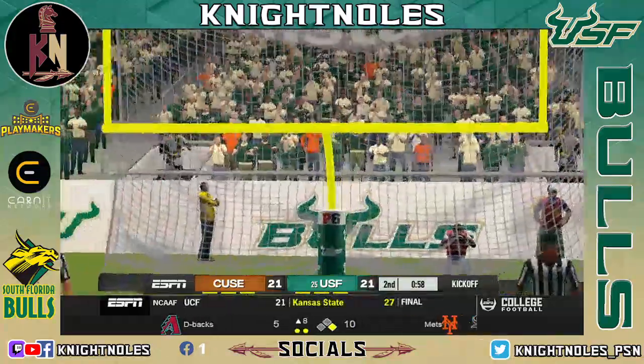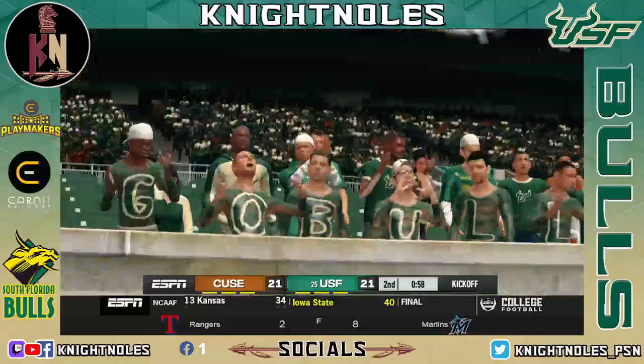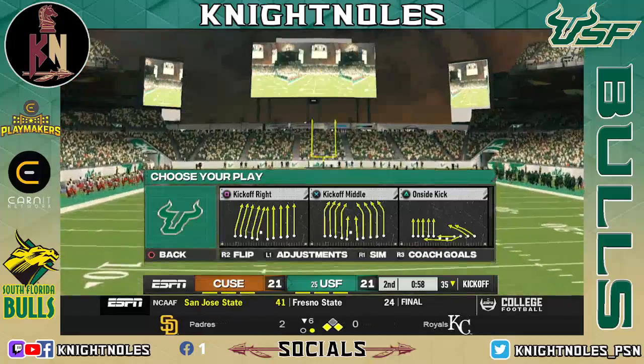A 7-play, 87-yard drive, and a touchdown as a result. You know, Brad, a lot of times you have to watch practice and watch a 7-on-7 drill to not see the ball touch the ground. But this time they went the entire length of the field. The ball never touched the ground. Great execution by the quarterback and the receiver.